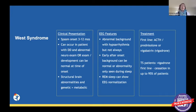The EEG I had mentioned and showed you pictures of already. And then the treatment, this is one type of epilepsy syndrome where our initial first-line therapies are different than for some of our other types of seizures. So again, we're thinking about the syndrome, and the seizure type can help guide treatment. So often we'll look at hormonal therapy, which is actually steroids, so prednisolone, or ACTH, which is adrenocorticotropic hormone, or vigabatrin as first-line therapies for infantile spasms with West syndrome. In patients who have tuberous sclerosis complex, vigabatrin is first-line treatment and can be more effective.